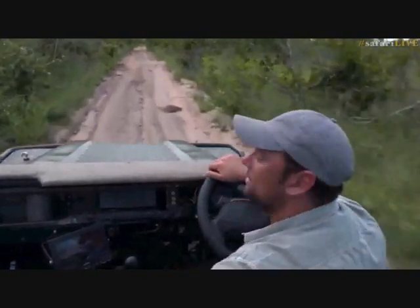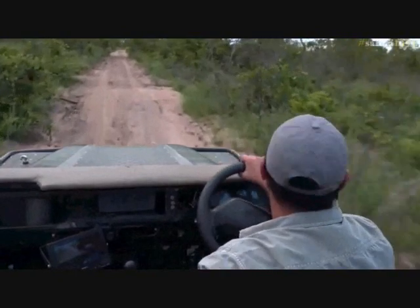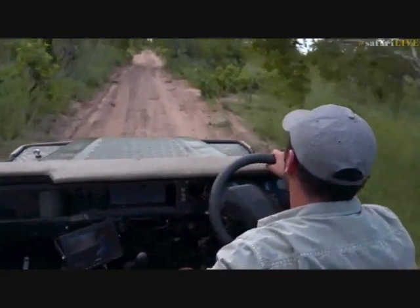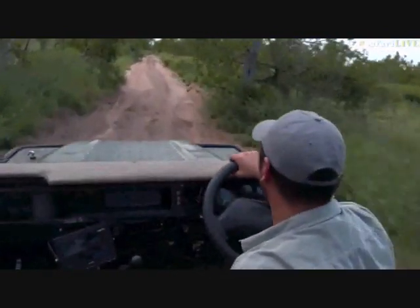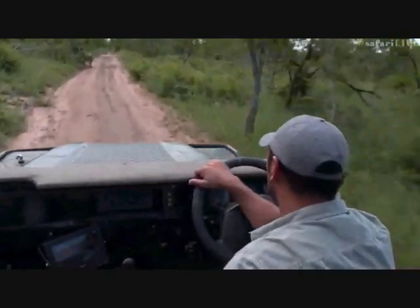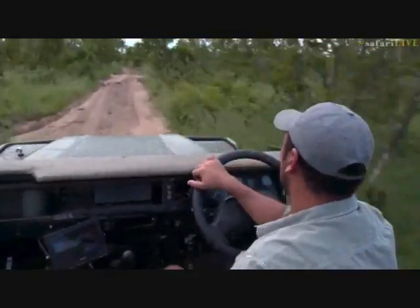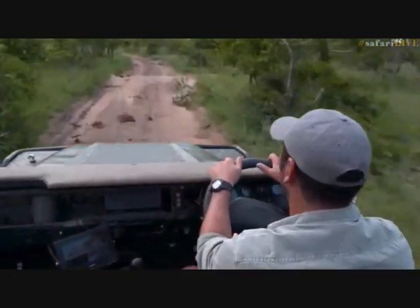It's been pretty quiet on the game front, on the animal front. We have seen beautiful birds, plenty of Carmine bee-eaters around at the moment. And it really is great to see them. I'm so happy we got to see them. It's so beautiful. I love seeing different birds that pop up every now and then. You're not used to seeing them. And those birds with magnificent colors, always great to see.